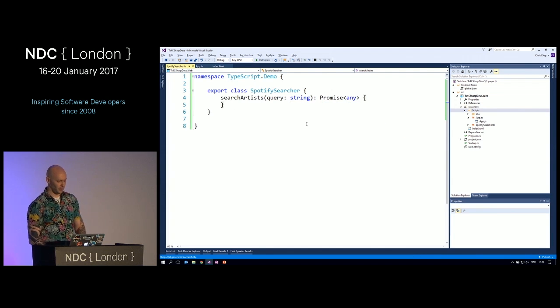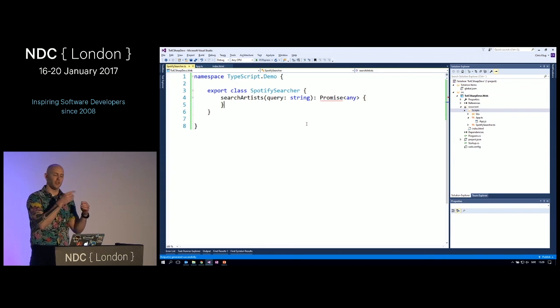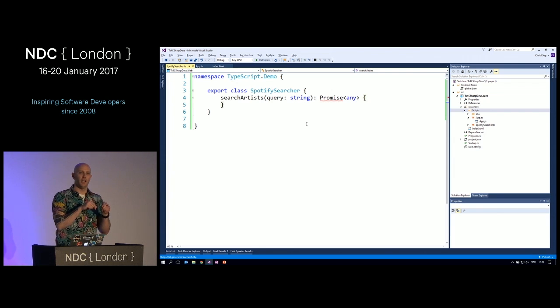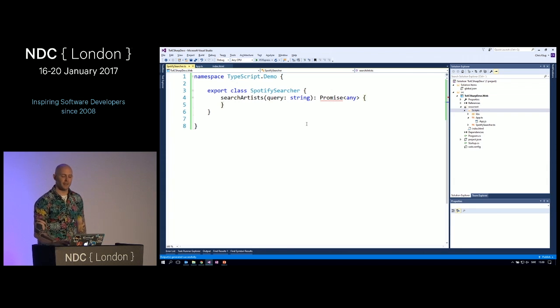So two things here. First of all, I don't actually have to explicitly tell a function what it returns, because if inside this function I return a promise, TypeScript will figure out the return value on its own. But I'll do it here because it's simple, and it proves a point. This is the point. It will now give me squigglies. If I hover over here, it says cannot find name Promise.